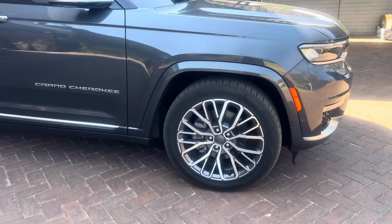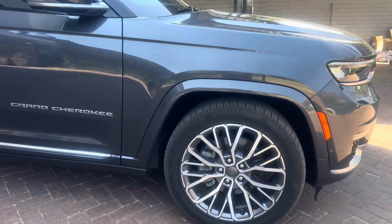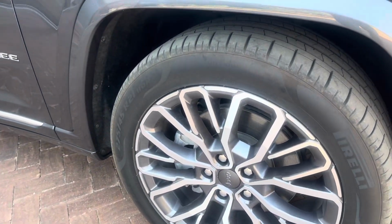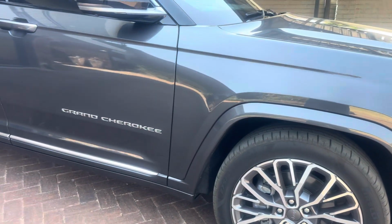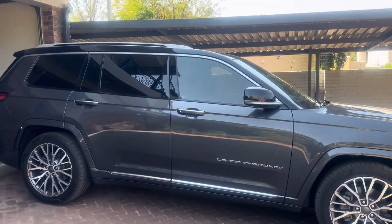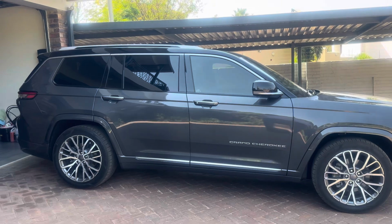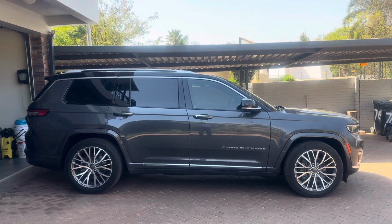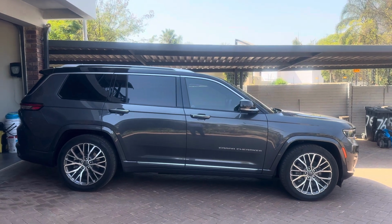The brakes are really natural and strong, so I have no problem with stopping power. All the electronics have been working 100%, and yeah, I really can't fault this vehicle. It's a pity that it's not a better seller in this country.